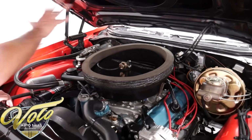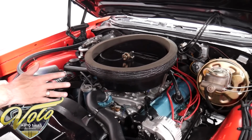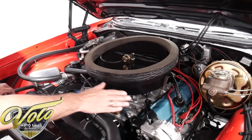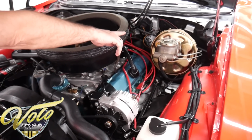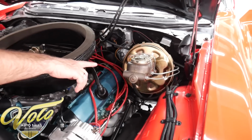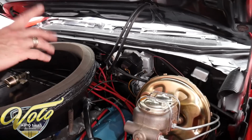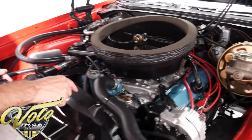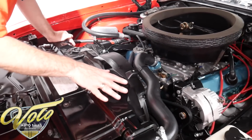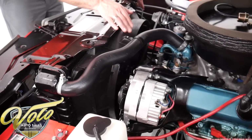And everything in here is restored and detailed. Every component, the wiring harness is new. The alternator still has a sticker on it. Cadmium plated brake booster with a new CPP master cylinder. The wiper motor looks new. The squirters are hooked up. Got an aluminum water pump, Champion radiator. You got the shroud. Again, the right hoses, clamps.